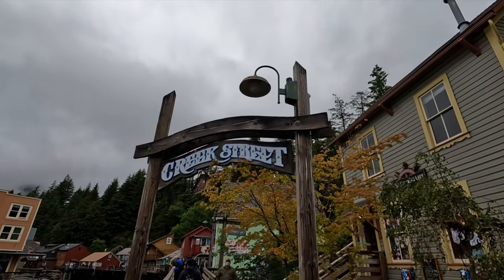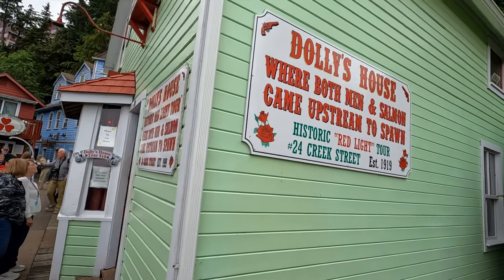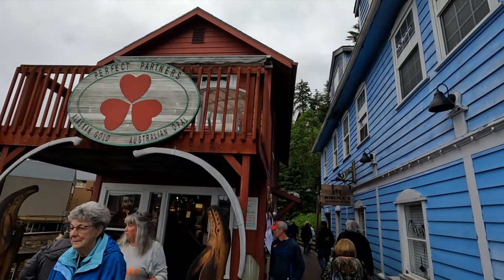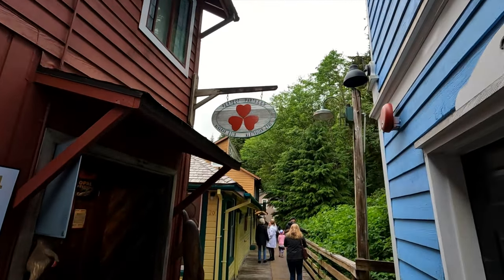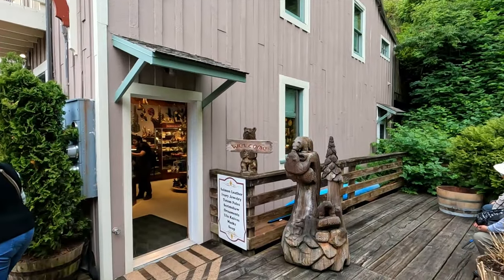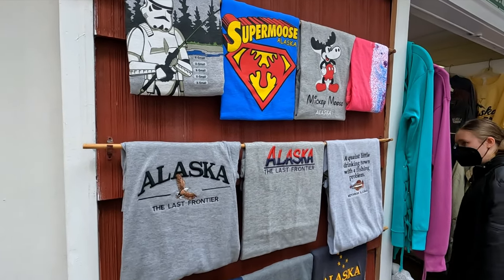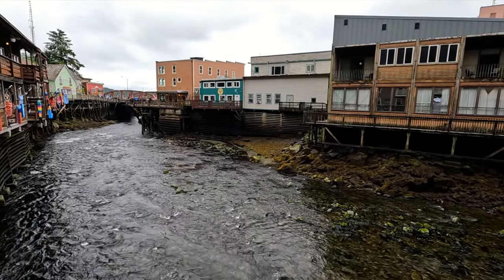We're headed to the Creek Street main entrance, which is located right here by this red steel bridge. Here you'll find the Creek Street sign that goes over the pathway. Yeah, grab a selfie there. It's right next to the infamous Dolly's house here on Creek Street. There's lots of shopping as you walk through these cute little stores all the way down the path. Very colorful buildings here. Lots of souvenirs. I love the carvings. Check out these bears. Super Moose, Alaska. And a look back down Creek Street from the other direction.